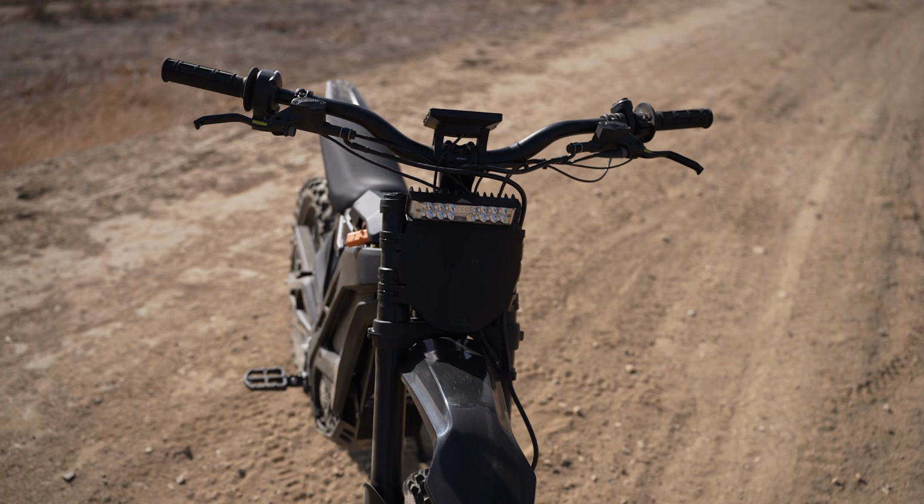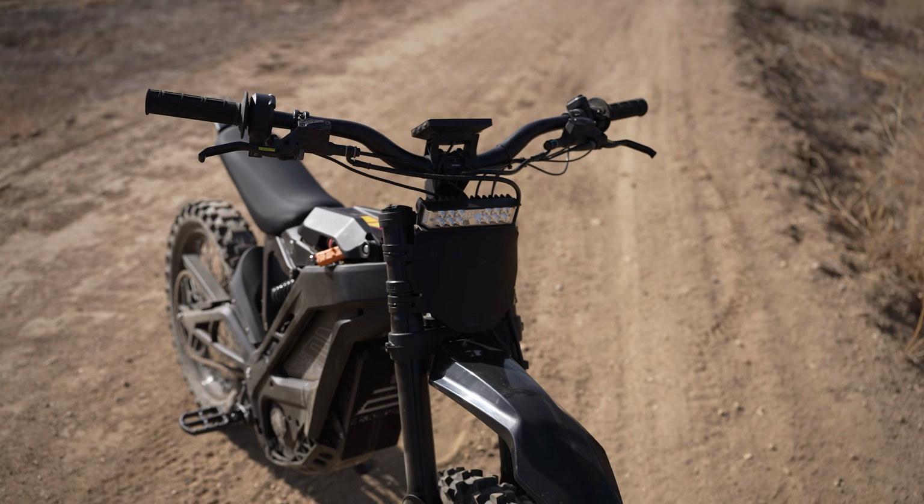I also wasn't a big fan of the suspension. I found it to be a little too firm for me. I'm not a heavy dude, I'm like 155 pounds, but I did find it to be a bit firm. Granted, I didn't adjust it a whole lot. I probably should have done that before complaining about it.